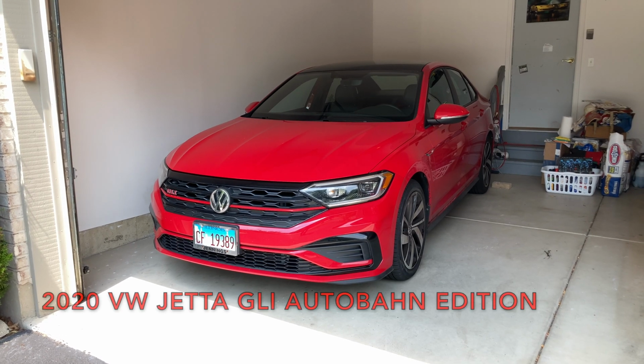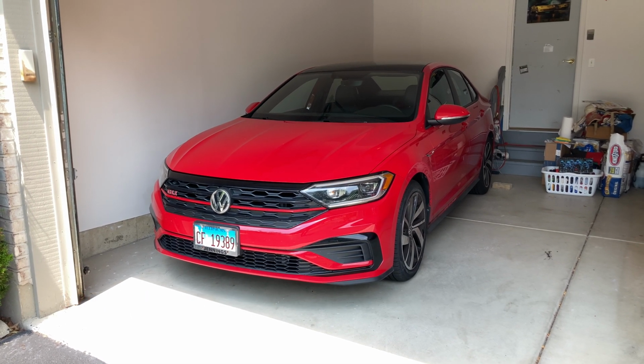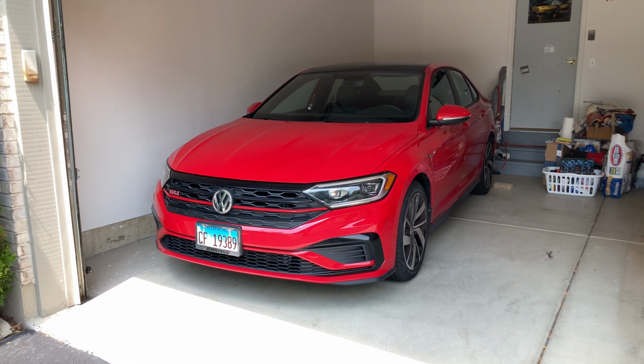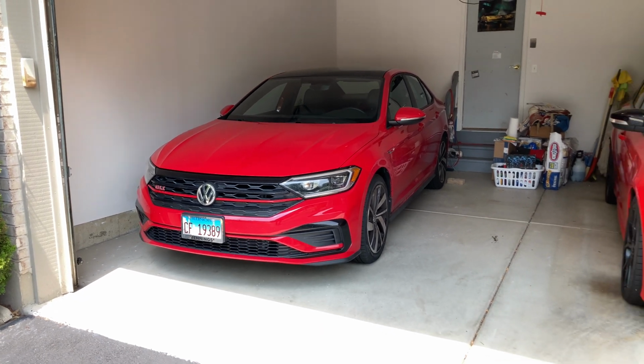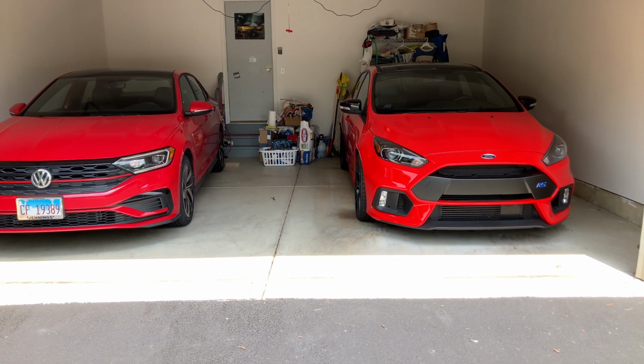Okay, here's the video. This is my 2020 Volkswagen Jetta GLI Autobahn Edition, which I've owned for about 9 months now, and it has about 4,500 miles. It's sitting here in the garage with the RS. I forgot to mention that. There you go. Always got to see the RS.